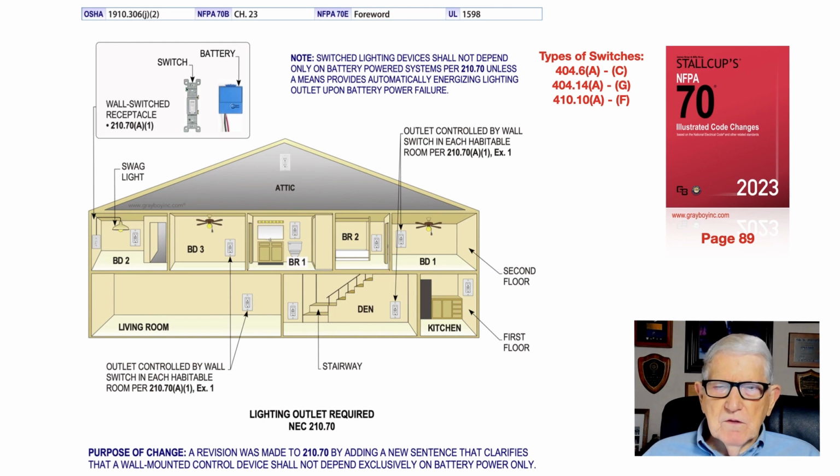Now this illustration deals with lighting outlet required in accordance with NEC 210.70, and you can review this requirement on page 89 of the NEC. But now the purpose of the change is fully illustrated in the note to the right-hand side above the illustration there of the dwelling unit. And notice it states that switched lighting devices shall not depend only on a battery-powered system as outlined in 210.70 unless a means is provided for automatically energizing the lighting outlet upon battery power failure. And you can kind of see a little illustration of such there, boxed in and has a wall switch receptacle.